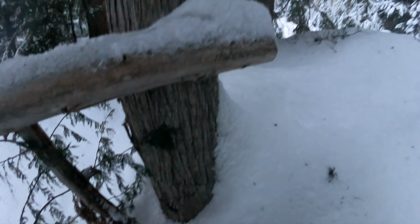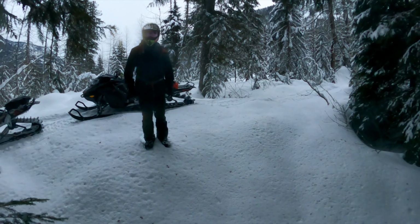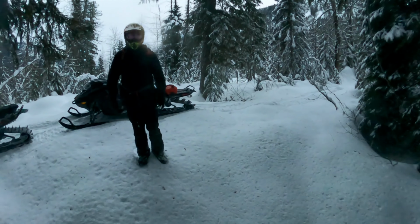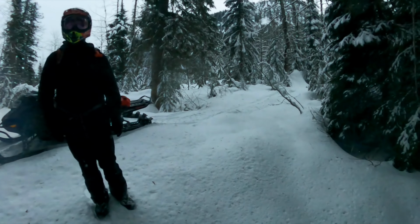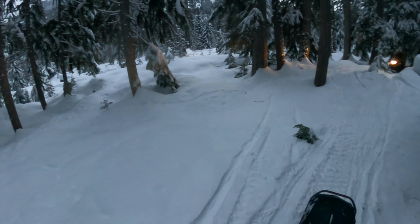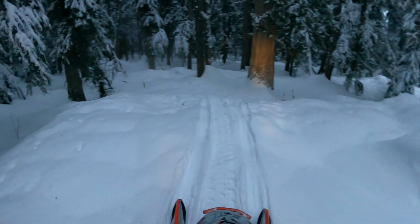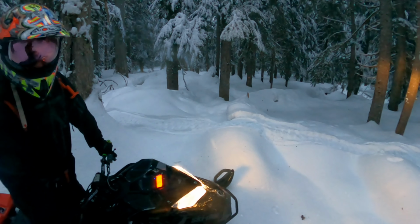Did you know somebody came back here and found all these big cedar trees and whatnot? And they're trying to make it a park? Really? Now we got an orange flag here. It's like they're marking a trail. Oh, another one up there. Those are hiking trail marks, aren't they?